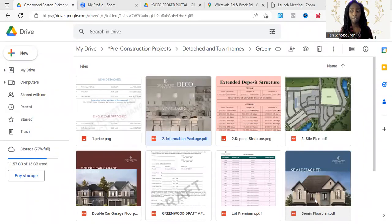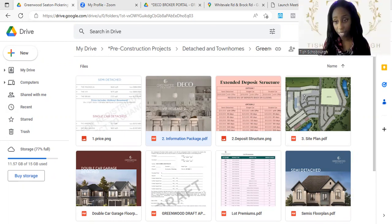So this is going to be a VIP release. It will consist of a mixture of semi-detached, single, and double car garage homes. Really exciting release because there hasn't been a lot of low-rise releases in really all of Ontario. It's honestly been so ridiculous how low the inventory has been in the low-rise division of homes.